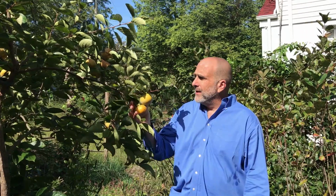Flavor-wise, I think persimmon tastes like candy. How does persimmon not taste like candy? But some candies are better than others, and let me tell you, there was nothing better than this Matsumoto. It did have a flavor profile and a texture, and being non-astringent, it really just stood out from the rest of our family trees. Do some research.